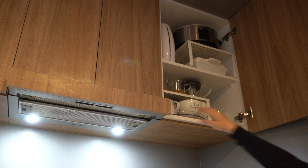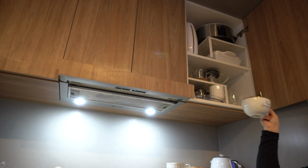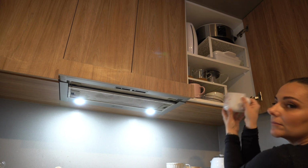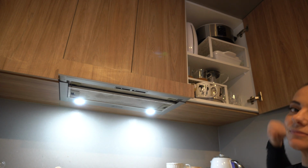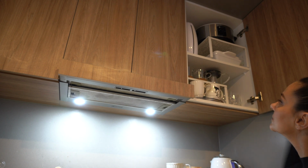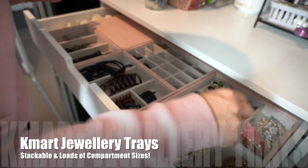Jumping into the kitchen, this storage combo has got to be one of my favorites. If you're like me and you have a bit of a collection of coffee mugs, but you don't like rummaging through a cupboard full of them, definitely try this out. Instead of stacking all your mugs one behind each other like you traditionally would, pop them onto a Lazy Susan or Tina Turner, whatever you want to call it, and then you're not rummaging through, running the risk of them toppling onto your head or having them fall and get broken, or just using the ones that are at the front all the time.